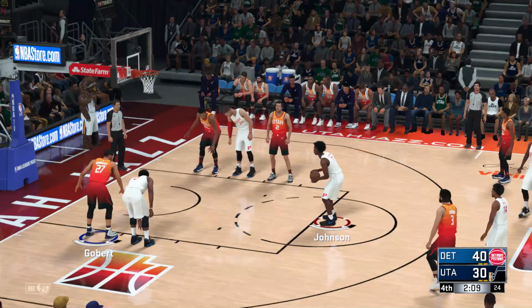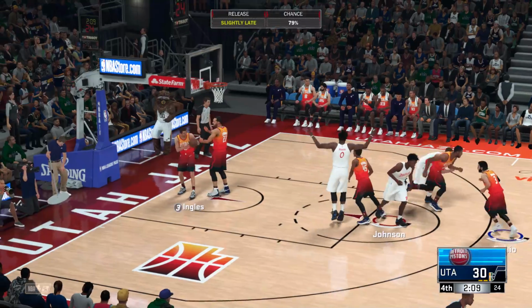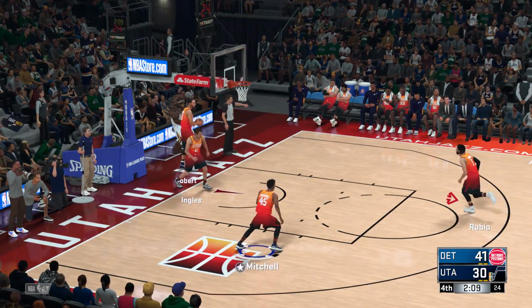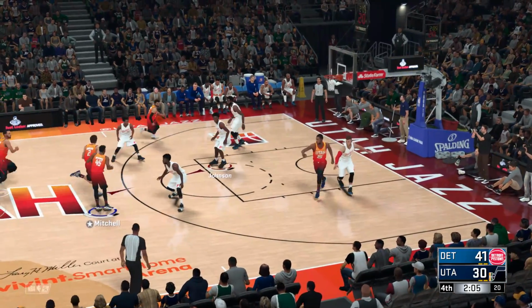A different look here for Detroit. Blake Griffin, he's checked in for Tolliver. And Smith subbed in for Jameer Nelson. Fourth quarter keeps moving right along. 3 minutes gone so far.